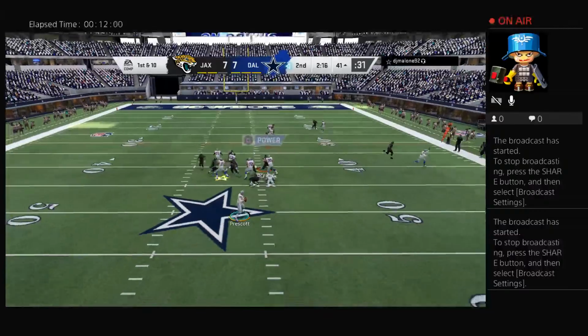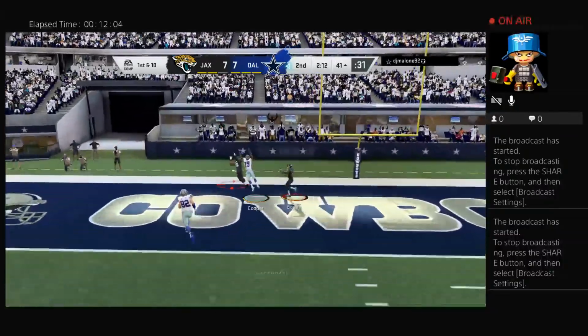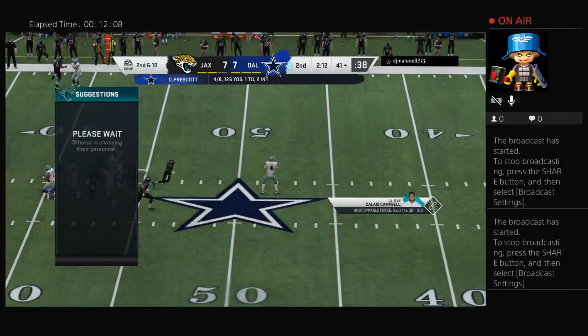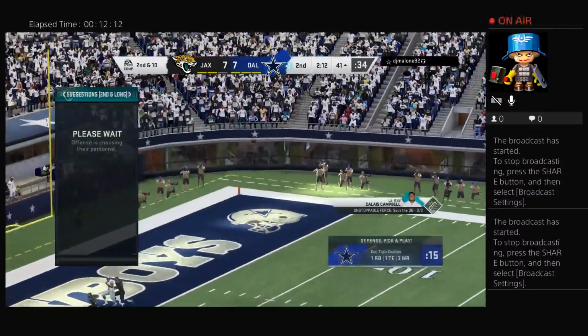Trying to shake off the interception, he'll look to throw. He's going to look end zone here for Cooper. Back of the end zone. Could he get his feet down? No, it's incomplete.